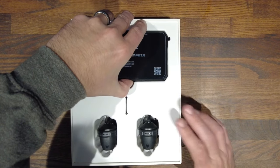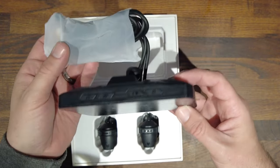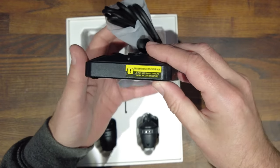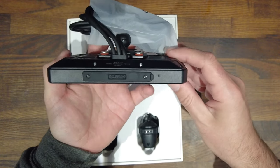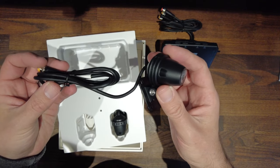Next, you'll find your smart screen. This 5-inch display does feel really premium straight out of the box, with some nice big buttons on the back that should be easy to press even with big thick gloves on. On the back of the device, you'll find that the wires are all color-coded, which will make installation super easy.